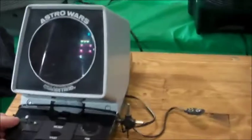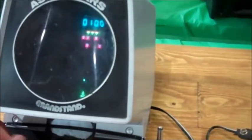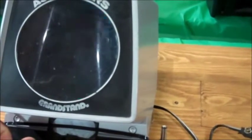Here's another gaming classic, Astro Wars by Grandstand. I had one of these when I was a kid. It was absolutely awesome. Now I can't even remember how to start the game. Here we go. Now, before the Spectrum had really taken off, this was the sort of gaming, unless you had an Atari of course, that most people had to deal with.